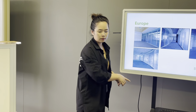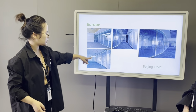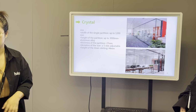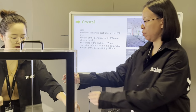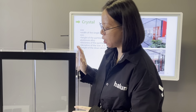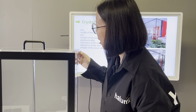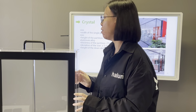So these are some project pictures from all sides of the Europe design. Okay, next one is another of our single glass systems. Mandy. Here is another single glass system. It's crystal, and you can see it looks like its name, crystal, very transparent and very beautiful.